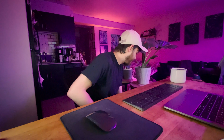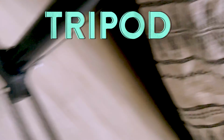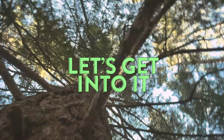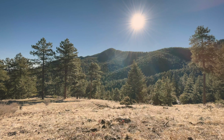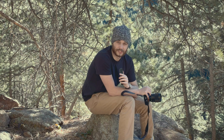Hold on. Backpack, water, camera, tripod, quick snack, and egg. If you've never done any nature photography before, don't worry, it's actually really easy. In fact, I think I love nature photography because it's hard to do poorly. The nature does most of the work for you.